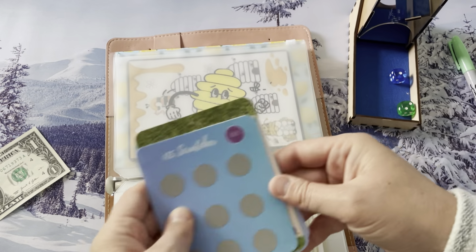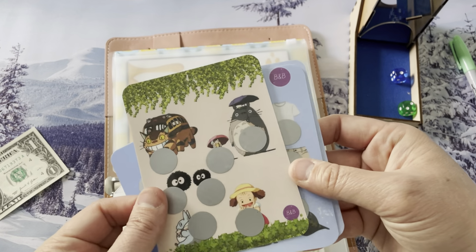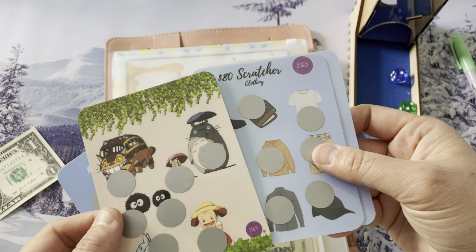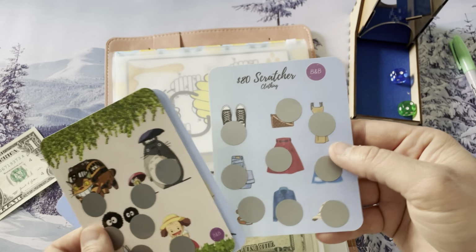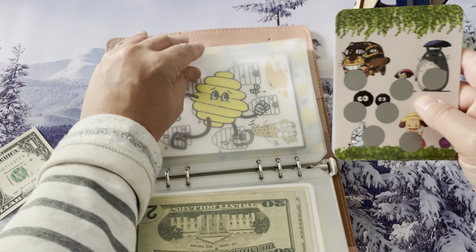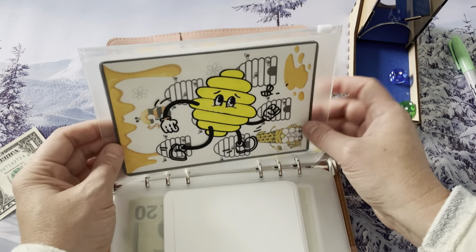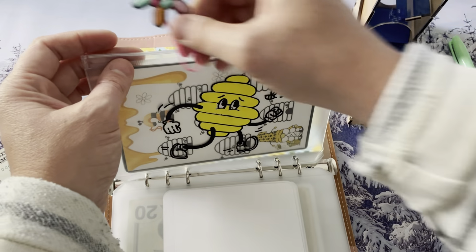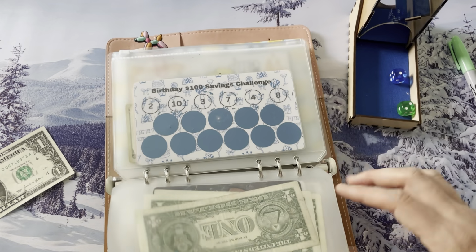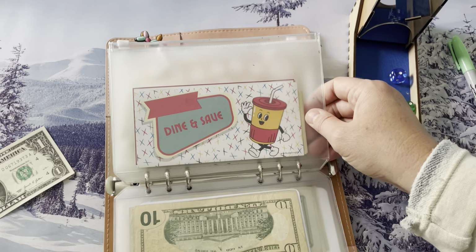I should probably put my other scratchers back in there. Ooh, that's a $15. Oh, I really want to do my Studio Ghibli. So cute. Oh, and the clothes ones. You know what? We're going to do Studio Ghibli next because I love it. Obsessed. Okay. This one, we're on the threes. I don't have a three, so we're going to put this here. We're going to start with Honey Money next time.